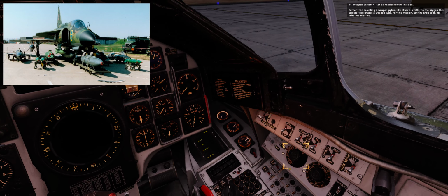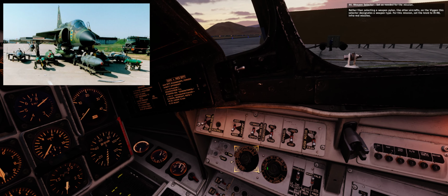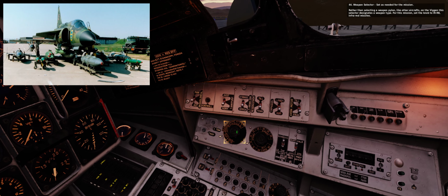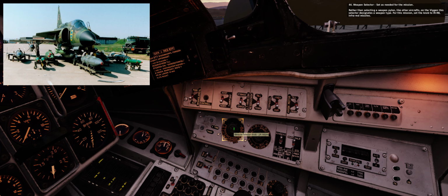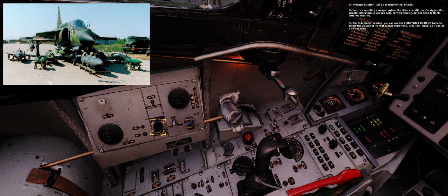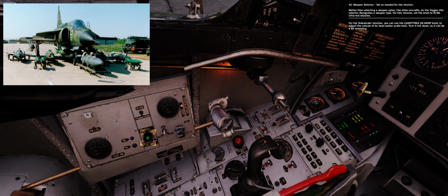Weapon selector, set as needed for the mission. Rather than selecting a weapon pylon, like other aircraft, on the Viggen this selector designates a weapon type. For this mission, set the knob to IRB, infrared missiles. For the Sidewinder missiles, you can use the highlighted knob to adjust the volume of its heat seeker audio tone. Turn it full down, as it can be a bit annoying.